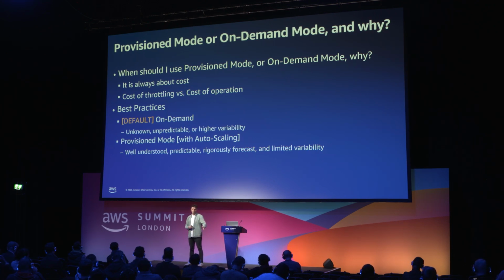Or is it really smooth? It ramps up every morning at 9 a.m. and slowly back down at 6 p.m. Perfect for provisioned capacity mode.